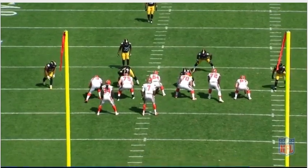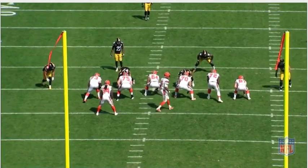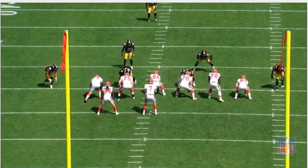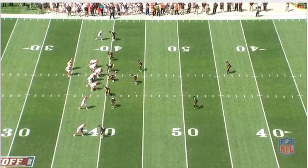Shazier free. This is a Sam generally fire zone, but you're seeing the Steelers now playing some more man coverage behind some of these fire zones. It's not a traditional just 3 deep cover 3 behind that it might have been 10 years ago under Dick LeBeau. Definitely seeing it evolve. I'll show you guys up top one more time. We'll get on to the next play.